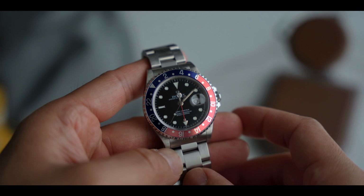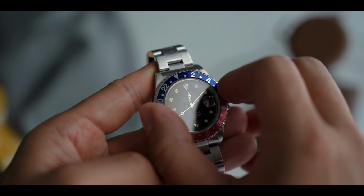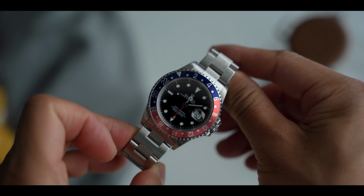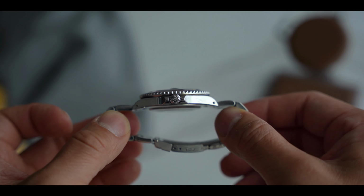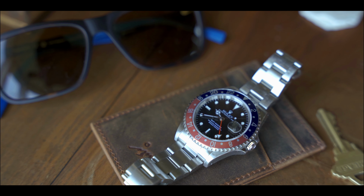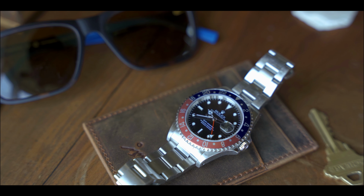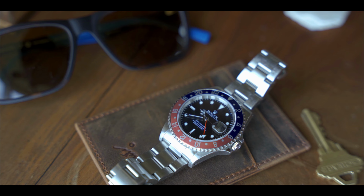The GMT Master is perhaps the prettiest Rolex I've held. This 16700 hails from the late 90s and represents the last hurrah for the GMT Master before moving on to the GMT Master 2. The PEPSI bezel derives its name from the combination of blue and red color scheme, and as these vintage aluminum bezels age, the red fades into this cotton candy pink that is oh so lovely.